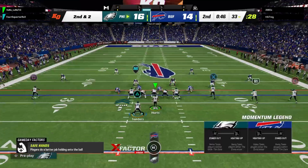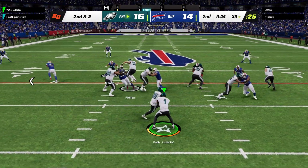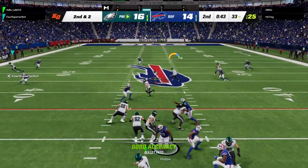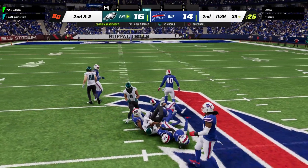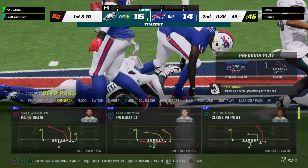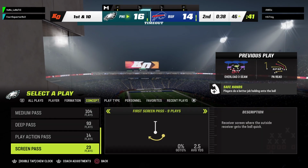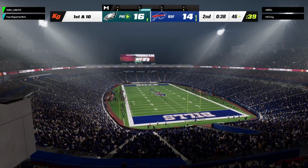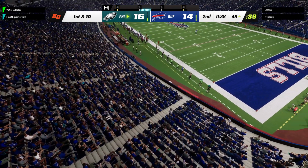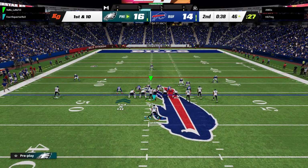Here's a 2nd and 2 now from the 33. They'll fake the give to Sanders, and now Hurts. Wide open is Watkins. He's got him. And he'll be taken down, but not before they work it across midfield. Now the Eagles will use the 2nd of their timeouts as they stop it here with just under 40 ticks to go in this first half. Back-to-back good plays have them on the move on first down.